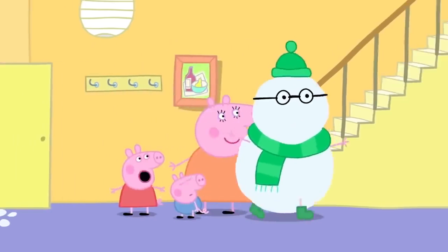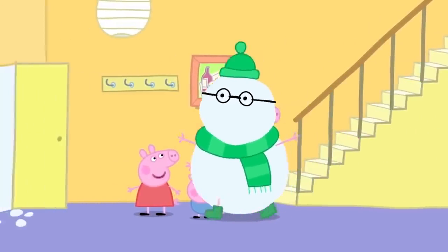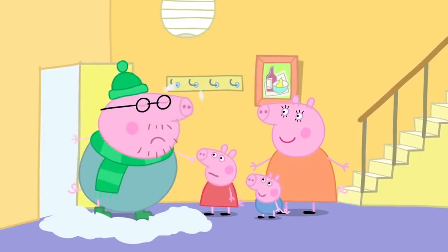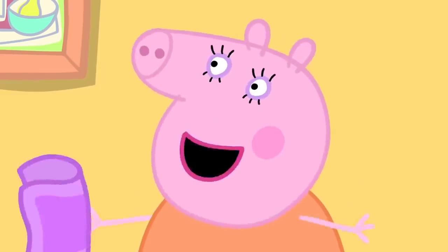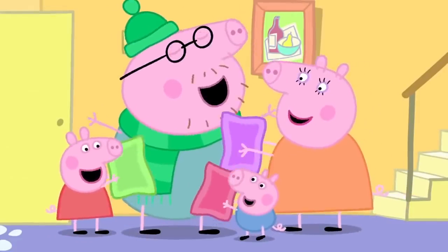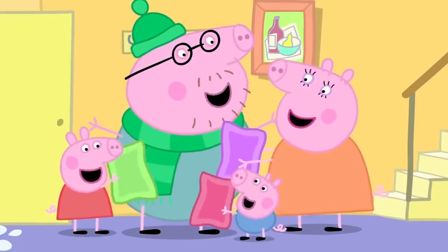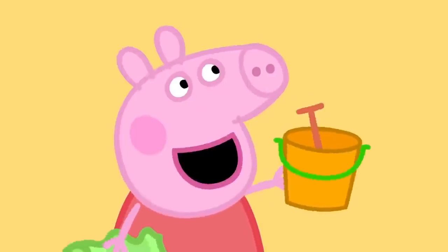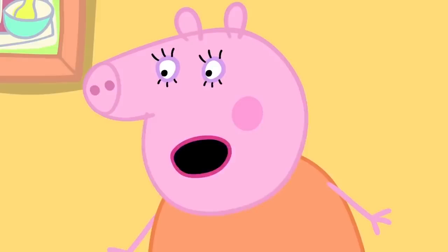It's a walking snowman. I'm cold. It's a walking, talking snowman. Oh, it's just Daddy. Poor Daddy. Let's warm you up a bit. Mummy Pig, Peppa and George are warming Daddy Pig up by rubbing him with towels. That's better. Now we can go to the seaside. But what about the snow? I don't think the coach will be running today.